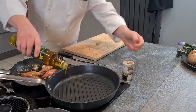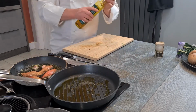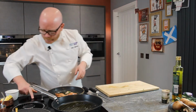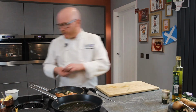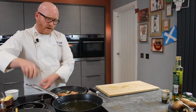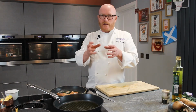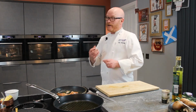So the next thing I want to do is start cooking the venison. So I'm looking for a really hot pan. But venison's a really good ingredient to work with. Very accessible, healthy. You know, it's got very, very low cholesterol. And you don't need a lot. A little goes a long way. So it's a couple of slices and it's plenty.